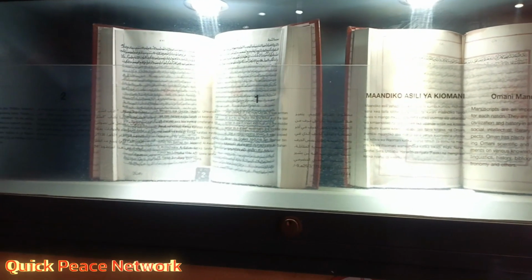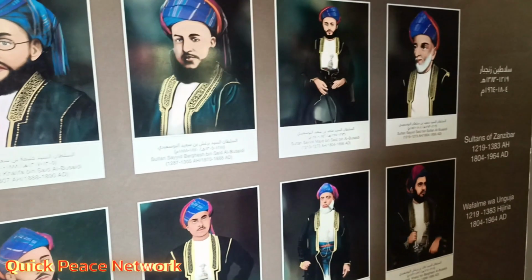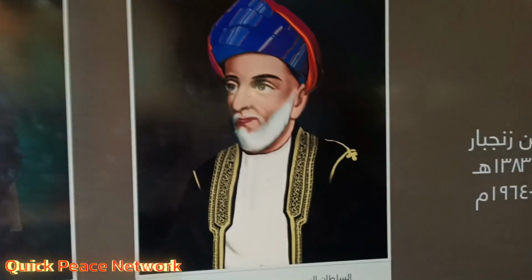Original elephant trunk. For now, we are just going to know some of it. Up there, those are the Omani scriptures. The Holy Quran. On the opposite side, these are the sultans, the kings. In Arabic, we usually start from this end here. So this one is the first one, Sultan Said bin Sultan.